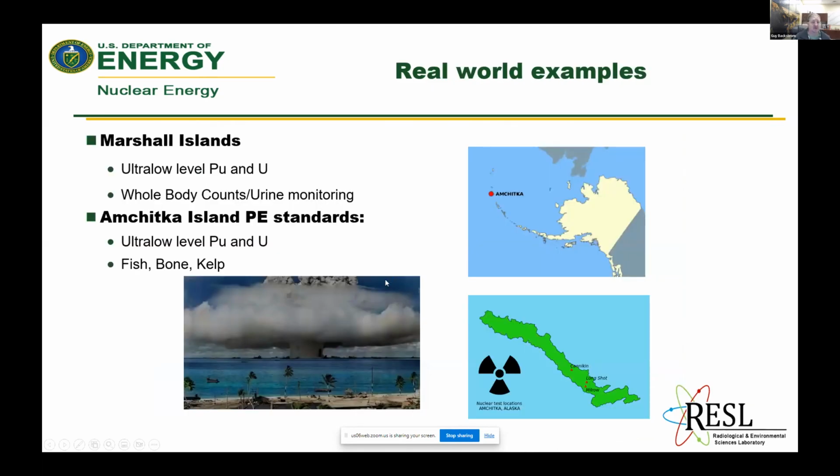Just some real world examples of stuff that's going on in the United States, at least from the Department of Energy. So Amchitka Island is off the tip of Alaska. There was a lot of nuclear testing going on there in the 50s. They're trying to move the indigenous people back. And of course, so we're monitoring low levels of plutonium and uranium on the picogram level, of course, fish, bone, kelp, those kinds of things, so that the indigenous people that are moving back onto these islands, making sure their food supply is safe.